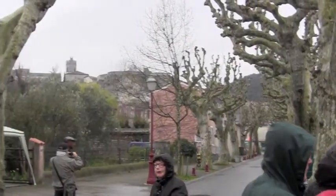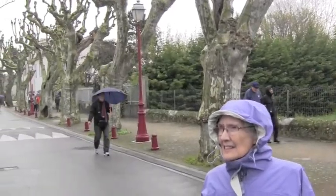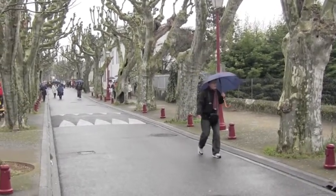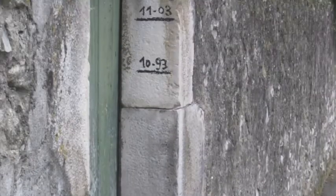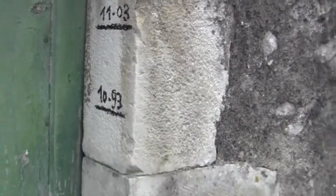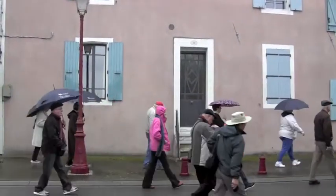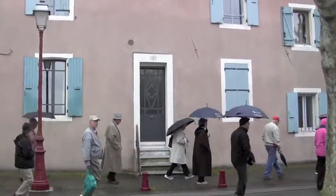In Roman times, this would have been underwater. Since then, they have contained the river. In 2003 and in 1993, those lines indicate how high the water got. People are not supposed to have living quarters on the ground floor because of the risk of flooding.